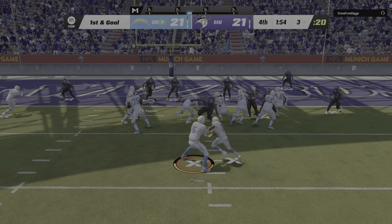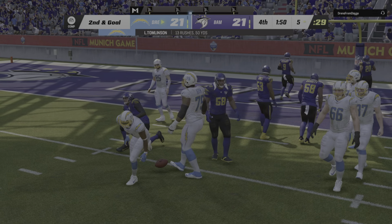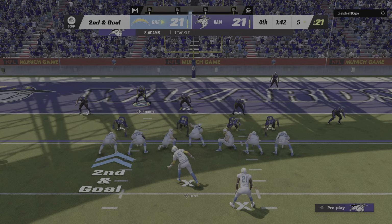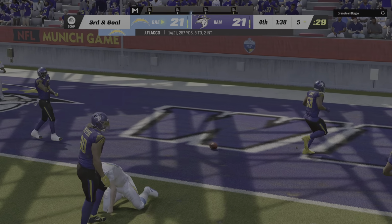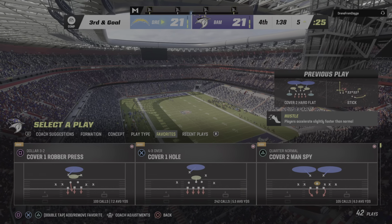A nice, consistent game. They'll run Tomlinson, and he'll go backwards, losing yardage to the 5. Back at the 5-yard line now, second and goal. Now Flacco. And this throw incomplete. Well, the defender all over him that time, but it's going to lead to third down.